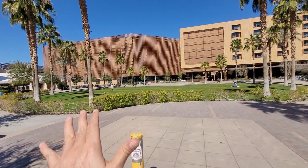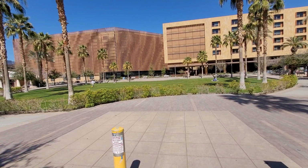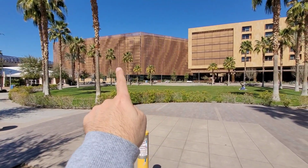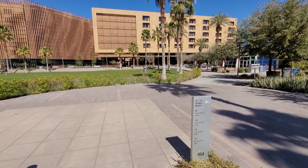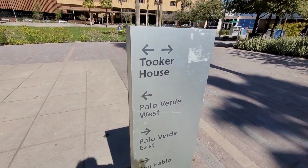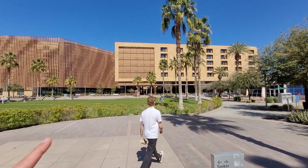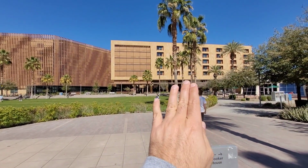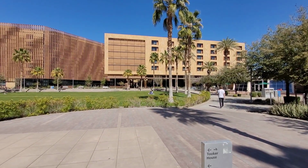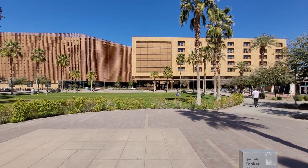This is the engineering part, the north part of campus, and this is the engineering dorm, Tucker House, and this is how it's spelled, Tooker. I think this is an extension of the house. Right underneath you have the dining facilities. There are 6 dining facilities on campus.